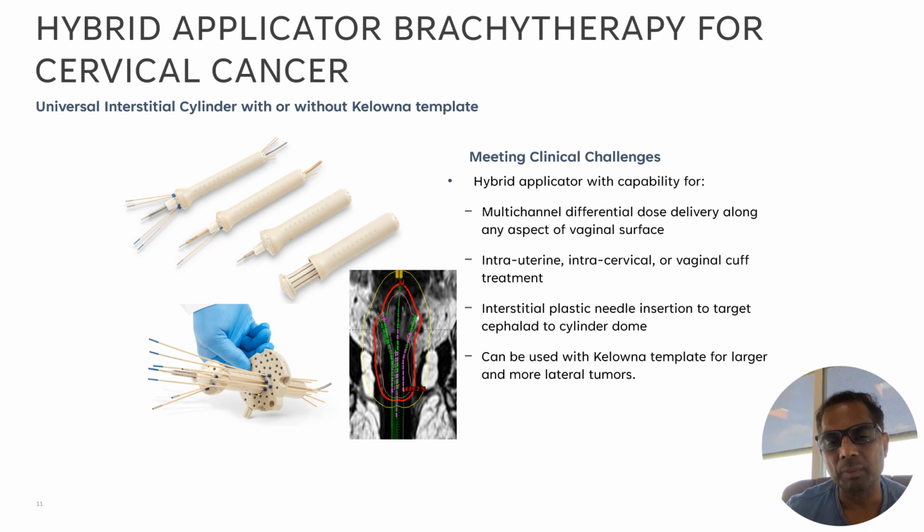The advantage is that because you're using the cylinder, you can extend the isodose line inferiorly. So it helps you cover disease in the vagina, which sometimes could be a factor for ring and ovoid, because the coverage of the ring or ovoid is for only the first few centimeters in the vagina. If it is more than that, this helps you out.